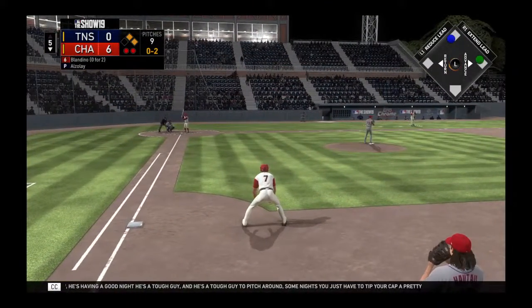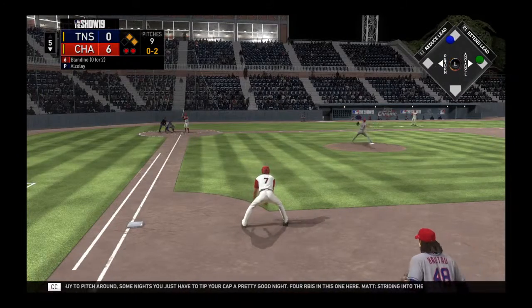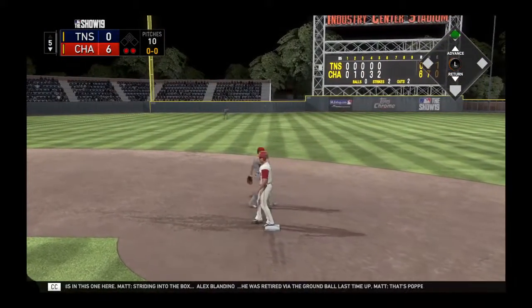Number 2, second baseman. Striding into the box, Alex Blandino. He was retired via the ground ball last time up. That's popped up. McLeary just to the left of the mound. And that's the 3rd out. So it's 2 runs on 3 hits.